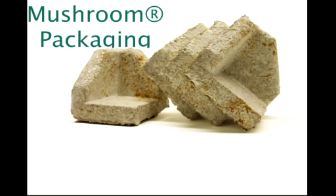So the first product that we've launched about 4 years ago is mushroom packaging. It's Cradle to Cradle Gold certified. We're hoping to be the first to be platinum. And it's been replacing many, many plastic foam parts for customers at equal performance and equal cost. There's no cost premium for this material.